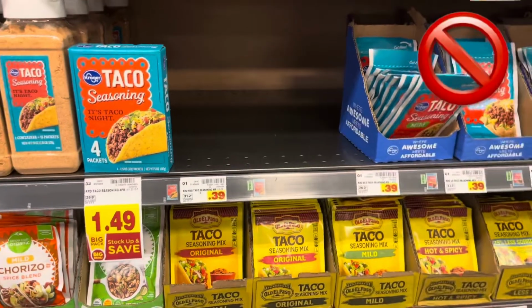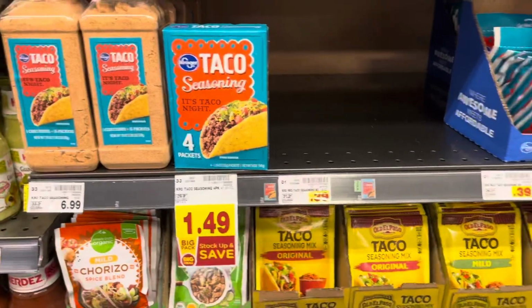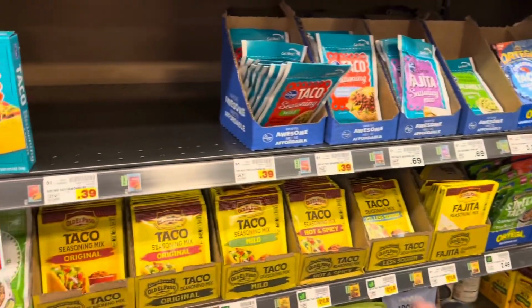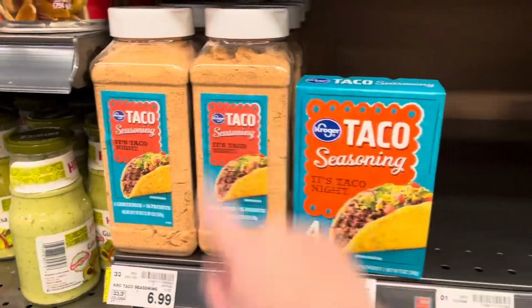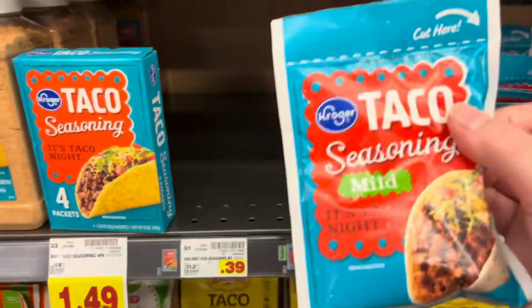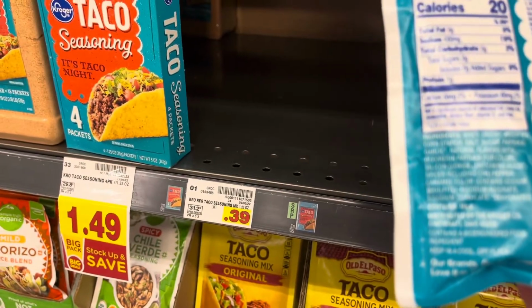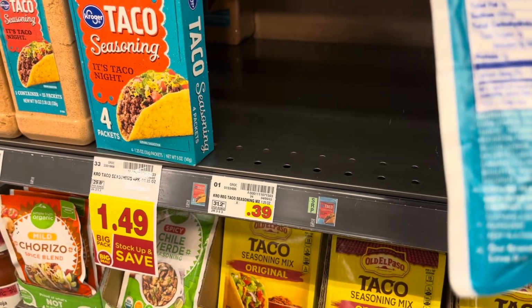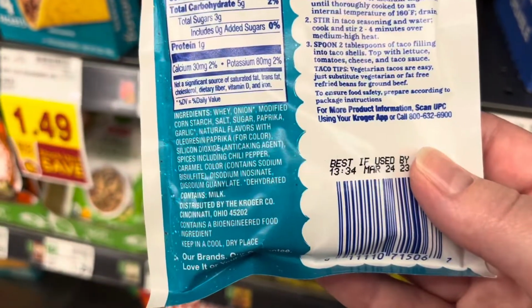Here's another one that seems like a quick, easy and inexpensive thing. Don't buy these pre-packed seasoning mixes. You can do that at home with all of the seasoning you already have. Now, yes, they have it here for $7, and yes, Sam's even does the big bulk thing that says taco seasoning, but let's see what's in here. So this one has cornstarch, salt, sugar, paprika, garlic, more paprika, chili pepper, and then caramel color, and a whole bunch of other stuff that I can't pronounce.